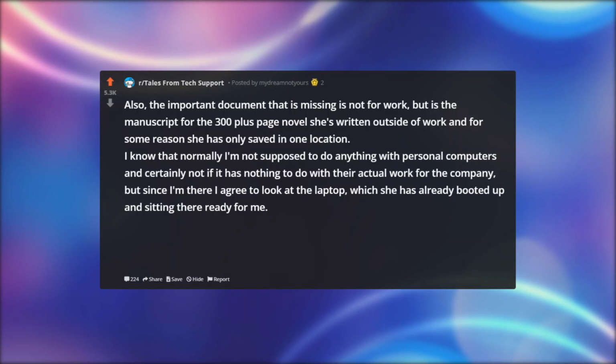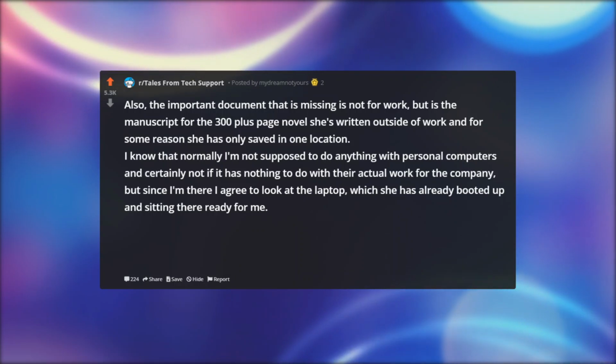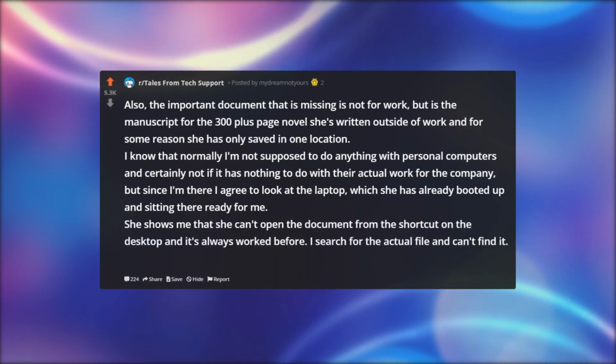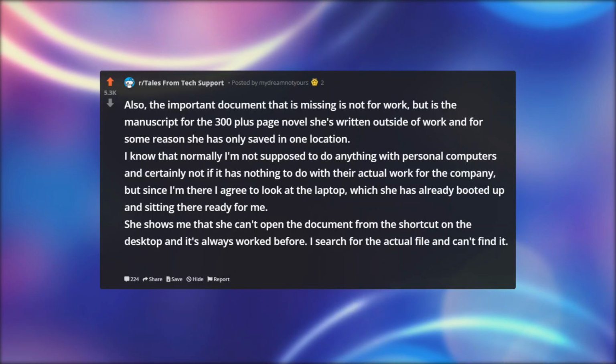I know that normally I'm not supposed to do anything with personal computers, and certainly not if it has nothing to do with their actual work for the company. But since I'm there, I agree to look at the laptop, which she has already booted up and sitting there ready for me. She shows me that she can't open the document from the shortcut on the desktop, and it's always worked before. I search for the actual file and can't find it.